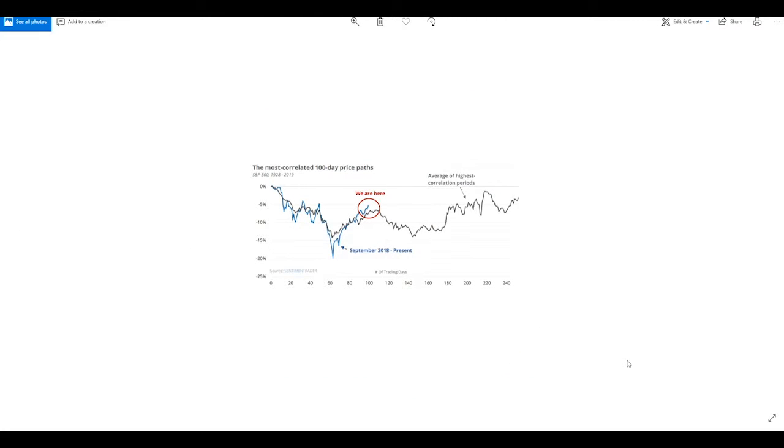What I really wanted to discuss, and what was very cool, is that we can actually take a look at the market that we have had here over the last 100 days and compare it to the highest correlated periods of price movement, and we can stack those on top of one another, and take a look at where we are and where the average move from a move that we have just made ultimately ends up playing out. And I want to talk about the technical reasons why I believe that this ultimately plays out like this. We're the blue line, and the highest correlated average periods are the black line here on the chart. So you can see we followed it pretty decently.